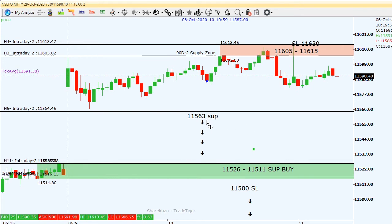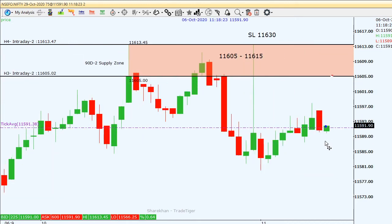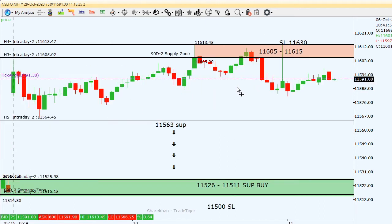In between, 11,560 is the immediate support area. When it's traveling on the downside, if it breaks 563, you can think about even going short with a small stop loss. If it breaks here, it can travel towards 11,526. So there could be a move of about 35 to 40 points from here. That also can be capitalized when you are watching it closely. So this is the selling zone we have identified, and we have also identified the buying area. The midpoint is also very important for us once it breaks. This is how we should plan for Nifty.